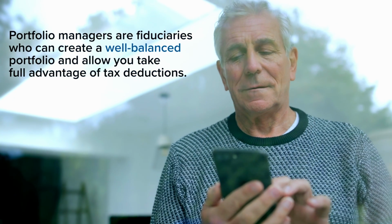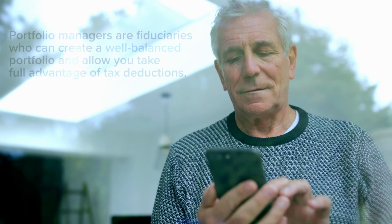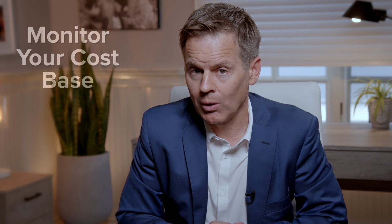Portfolio managers are fiduciaries and have the ability to create a well-balanced portfolio, which is essential for high net worth individuals. The next way you can minimize your taxes is by closely and accurately monitoring your cost base. What is a cost base, you may ask? Well, when you initially buy your shares, of course there's a cost to buy them. But each year, if you get dividends and you reinvest those dividends, that amount is added to your initial purchase price, and every year your cost base grows.